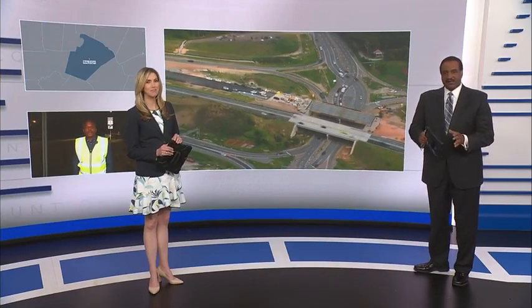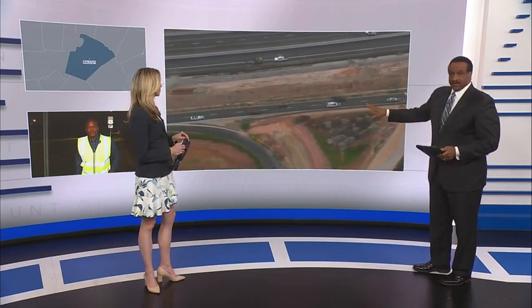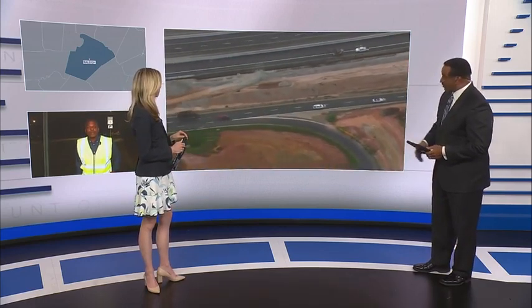Drivers, listen up. A major traffic alert for you this week. The Beltline is about to undergo another significant change starting Wednesday night. From Sky 5, you can see this area. This is the stretch of I-440 East that we're talking about.